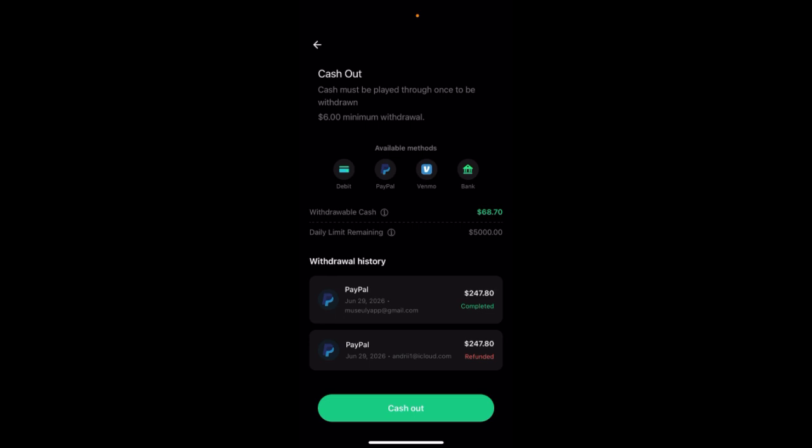You need to provide your passport photo, your selfie photo, any country, and then you are able to withdraw to PayPal, Venmo, bank, debit card, wherever you like. There are no country limitations. It just says sometimes that it's not available in your location.